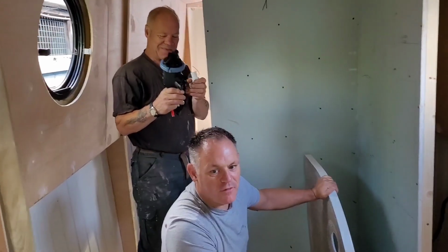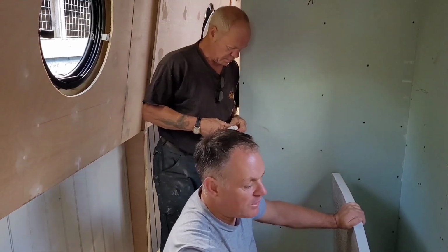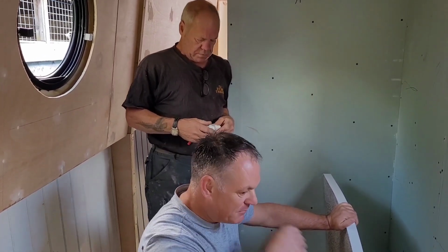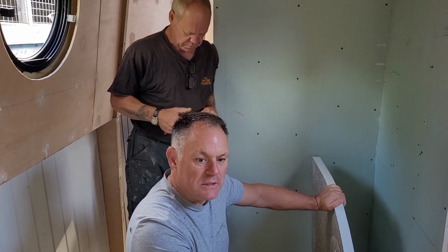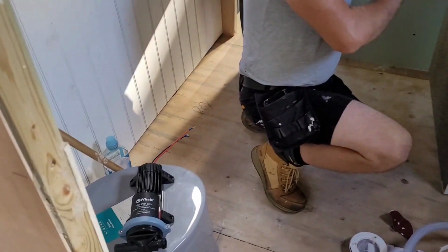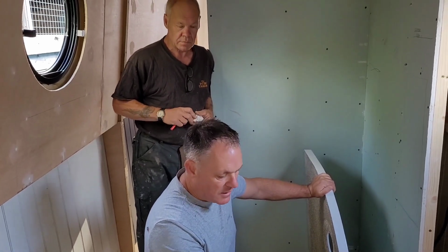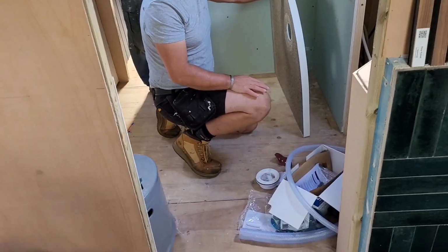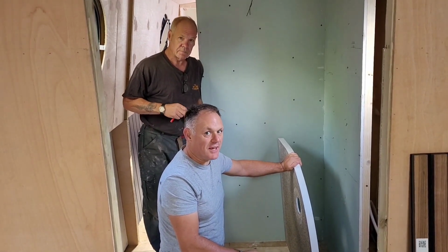The well gulper, as many people will know, is a pump which basically pushes out the water from the shower. Because the shower is low, you can't have it going straight out the side of your boat because it'd be too low. So you have a well gulper which pumps the water out of your shower waste and then out into the canal. We're just getting ourselves organised because we need to buy some bits and pieces to connect it all up. So that's the task for today.